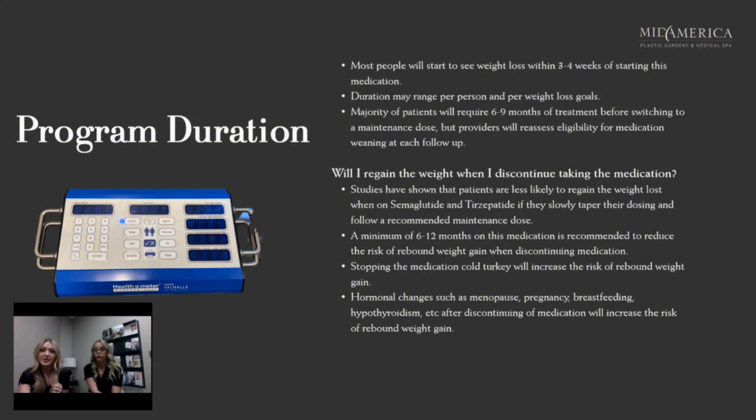A common question we do get asked is about weight gain after discontinuing the medication. What we have found, and clinical studies have shown, is that patients are going to be significantly less likely to regain that weight when they slowly taper their dosing and follow a recommended maintenance dose. So we have a very specific plan for weaning people off of this medication that is evidence-based, based off of these studies, to make sure that you are going to be low risk for having rebound weight gain. Another part of that is knowing how long you need to be on this medication. We typically say a minimum of 6 to 12 months on the medication is recommended because that, again, is evidence-based. There's a decreased risk of rebound weight gain whenever you do discontinue this medication.